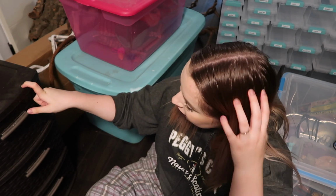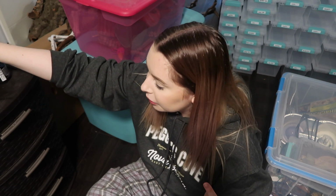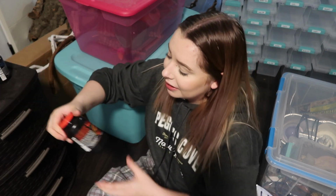This is typically kept in my reptile room, and this is where I keep a lot of my gecko food, like Repashy, my vitamin supplements, stuff like that. I actually have a few that were over on that side that I need to add in here, so let's start going through everything. Wow, this is gonna be a fun video.